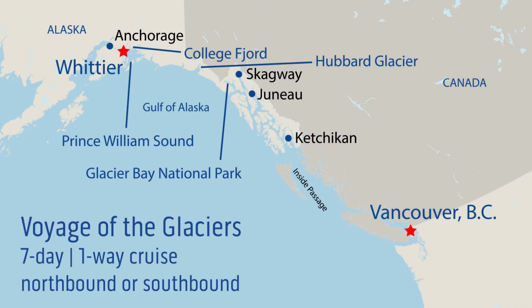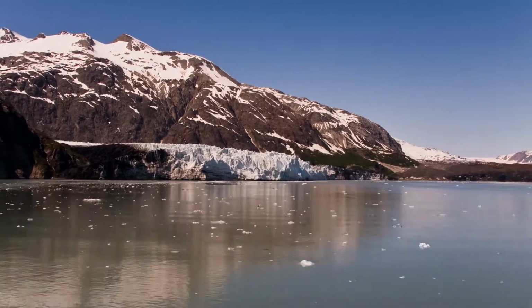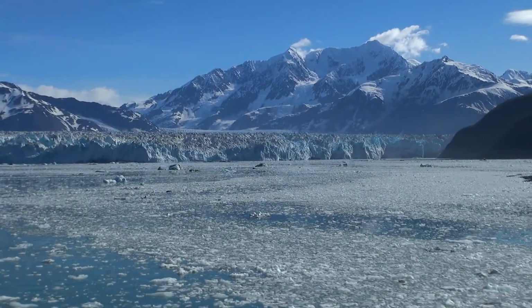So a Voyage of the Glaciers cruise is a 7-day one-way cruise between Whittier and Vancouver, BC. And you can choose to do this cruise northbound or southbound, so it goes both directions. On this cruise, you'll go to Juneau, Ketchikan, Skagway, and you'll get 2 glacier experiences. Every cruise gets Glacier Bay National Park and either College Fjord or Hubbard Glacier.